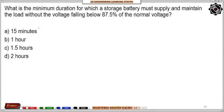So here, questions again. What is the minimum duration for which a storage battery must supply and maintain the load without the voltage falling below 87.5% of the normal voltage? How many minutes, hours, or seconds? Okay, so the correct answer for this one is letter C, 1.5 hours. Okay, next.